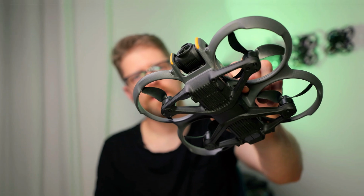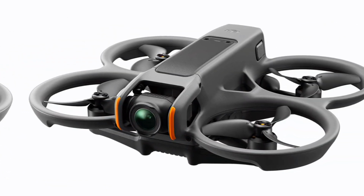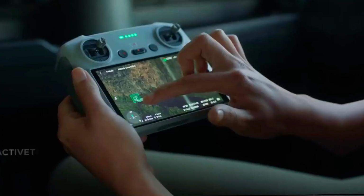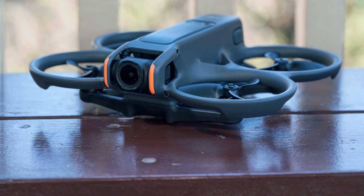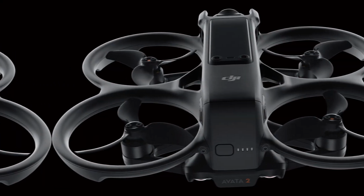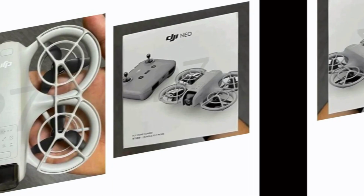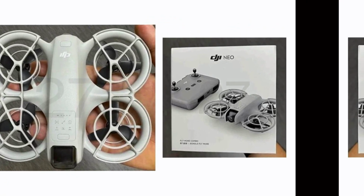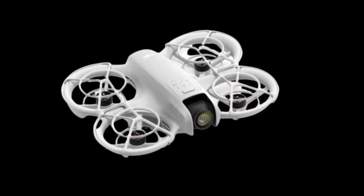The importance of intelligent flight controls. Indoor environments present unique challenges for drones, requiring advanced flight controls to navigate safely and efficiently. The DJI Neo is expected to feature intelligent flight controls that make it easier to operate in indoor spaces. These controls could include features like obstacle avoidance, automated flight paths, and advanced stabilization systems. These features would make the Neo not only easier to fly, but also safer to operate in confined spaces. This could open up new possibilities for indoor drone use, allowing for more creative and innovative applications.